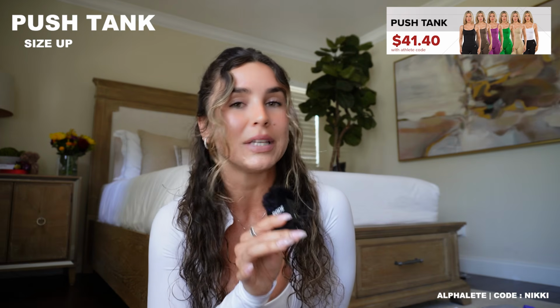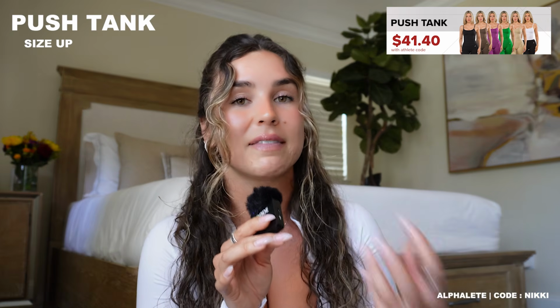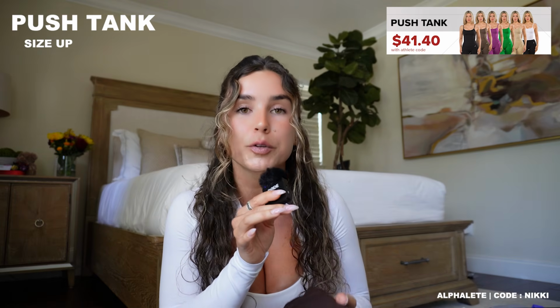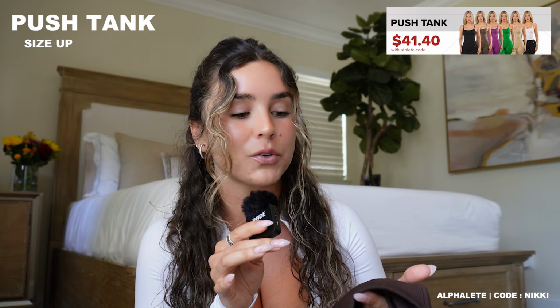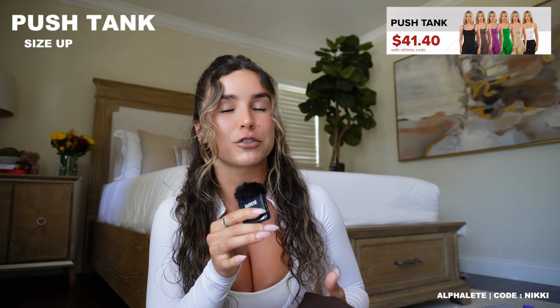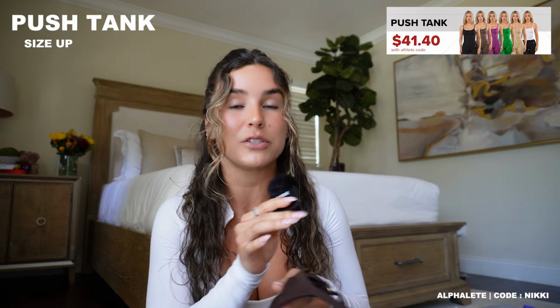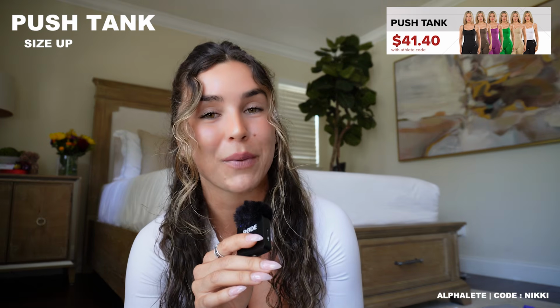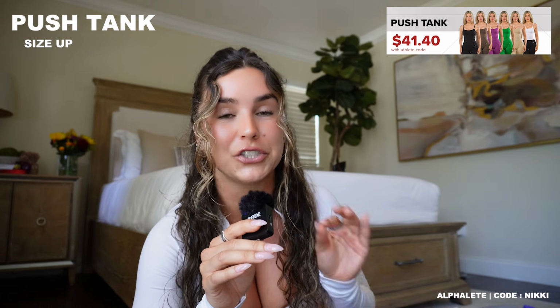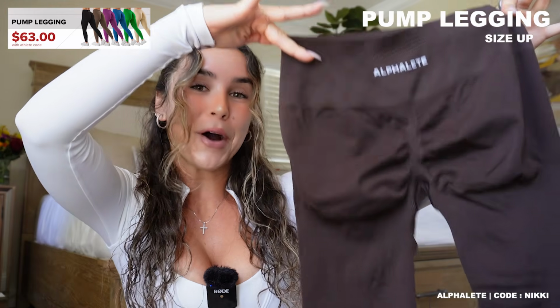I definitely don't think you need to wear a bra underneath these tank tops, and that's something that I really value in pieces. I like when they're very supportive and very comfortable and very flattering, and you don't have to wear a bunch of layers to make your boobs look good or have that extra support that you want. This is that tank top that gives you everything encompassed in one. Clearly I can't rave about it enough. I will move on to the next piece, but the push tank is something you need to add to your cart. All right, next up we have the pump leggings.